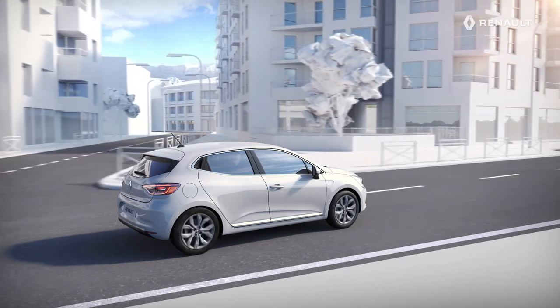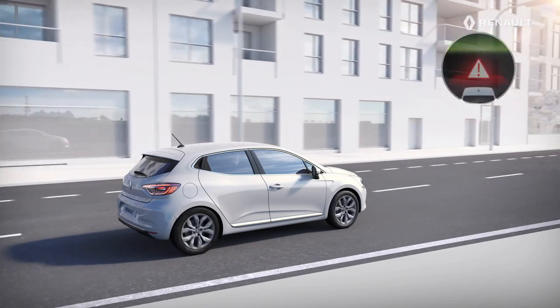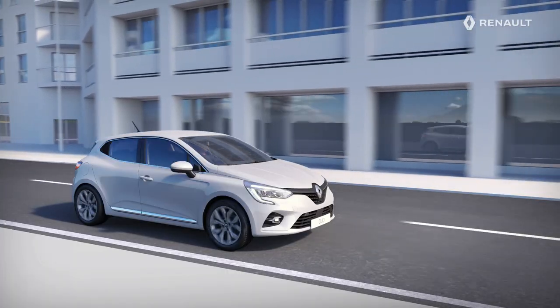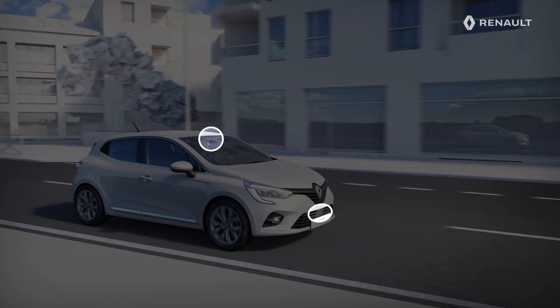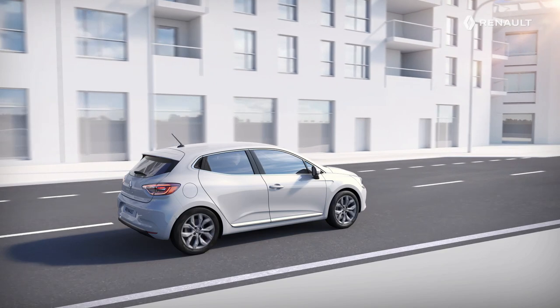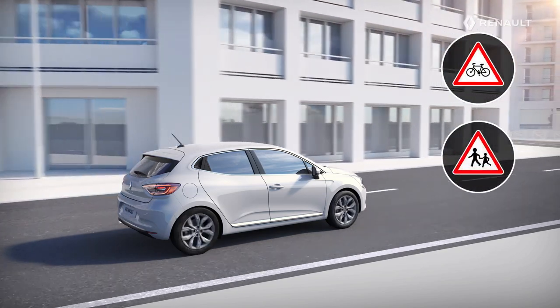Your new Renault Clio looks out for you every day during your journeys. In particular, it is fitted with an active emergency braking system. Using a camera and a radar located at the front of the vehicle, this driving aid determines the distance between you and the vehicle in front. Depending on your model, the active emergency braking system also detects cyclists and pedestrians in front of you.